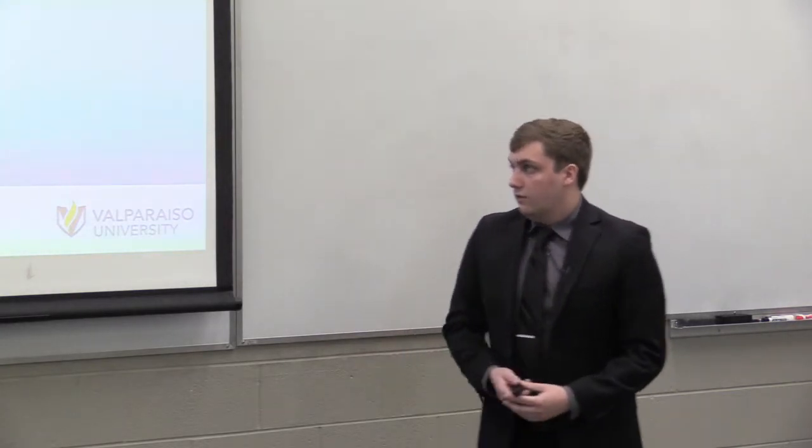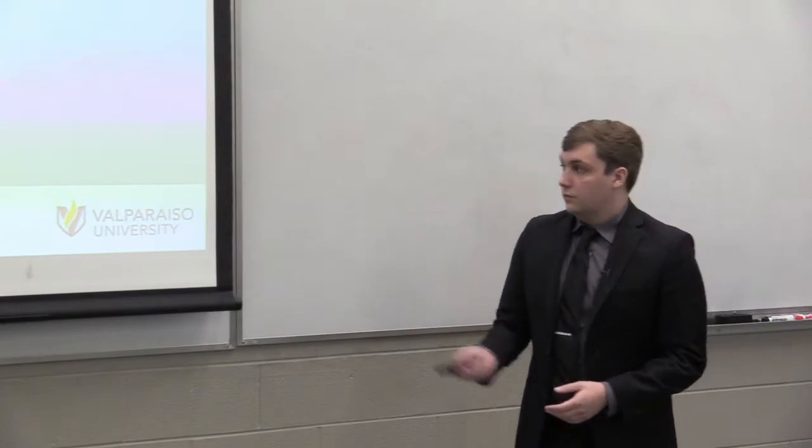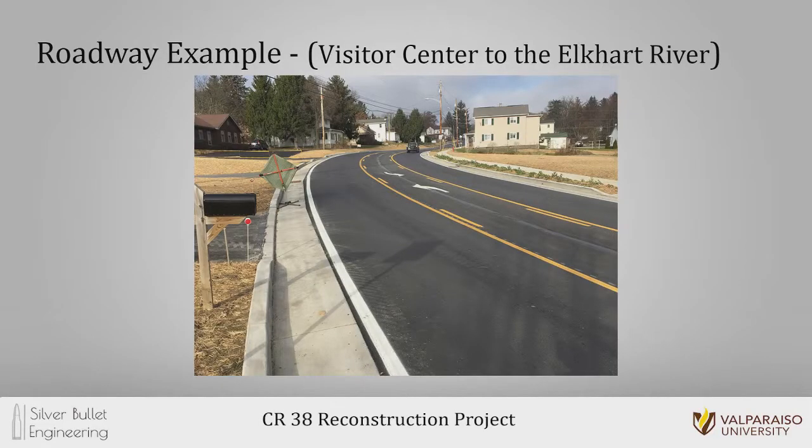And here's just an example of what the road will look like in this more urban section. We have the curb and gutter, and then we have the two travel lanes. We have the two-way left-hand turn lane, and then the sidewalk on the other side of the road.